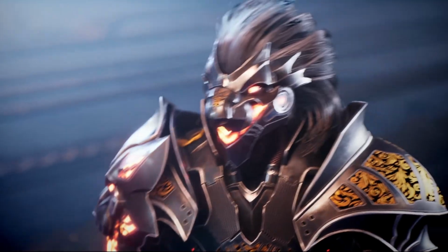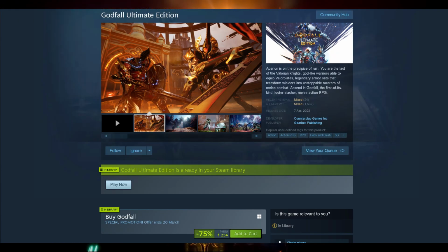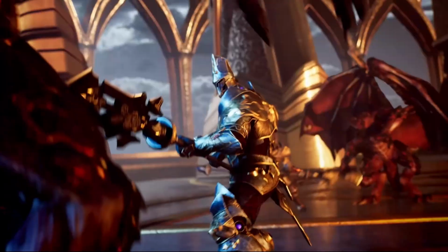So the next game is Godfall Ultimate Edition. Ultimate Edition is 234 rupees, 75% off, almost like $2 to $3. So these are the games from the action RPG and hack and slash genre, with highly achieved graphic fidelity.